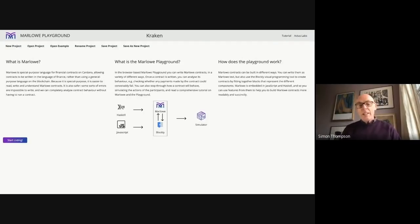And what we're saying there is that you can use your programming skills in Haskell or JavaScript to help you write contracts, to break them down into smaller portions, name parts of them, use editing facilities that are supporting those languages. So within those languages, you can create contracts and compile them, convert them into Marlowe. And then on the right-hand side, what you see is we can then simulate those.